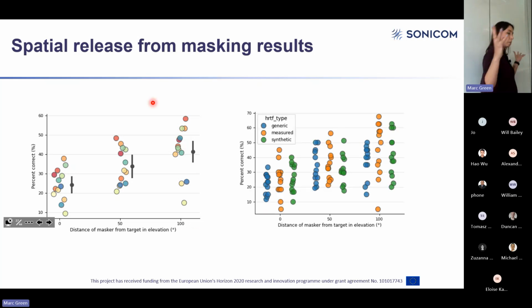When we split it out by HRTF, again, this didn't quite come out as significant as of yet, but I still need to collect more data. But it might be that we don't actually see much difference. Here you can see each subject with each HRTF, with the generic in blue, the measured in orange and the synthetic in green. And we might expect to see the largest differences when we see the greatest spatial separation, because that's when the spatial cues will give the most enhancement in doing this task.